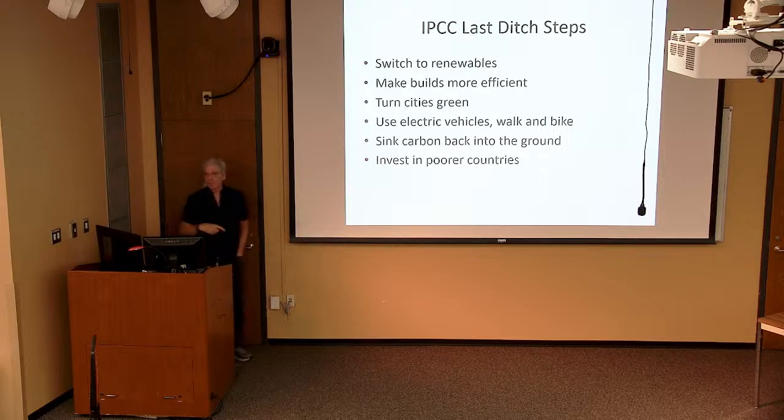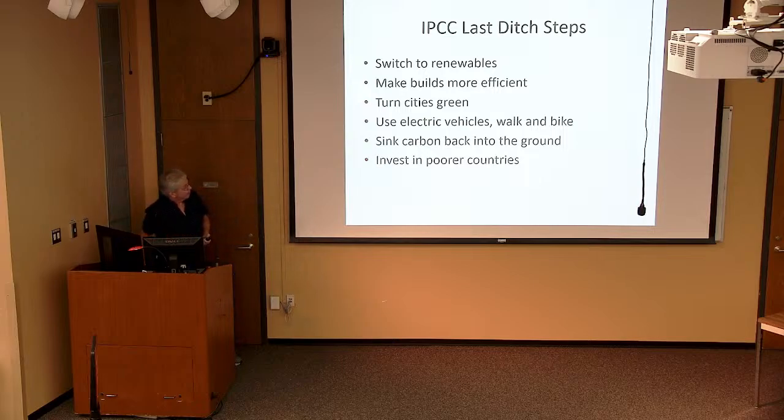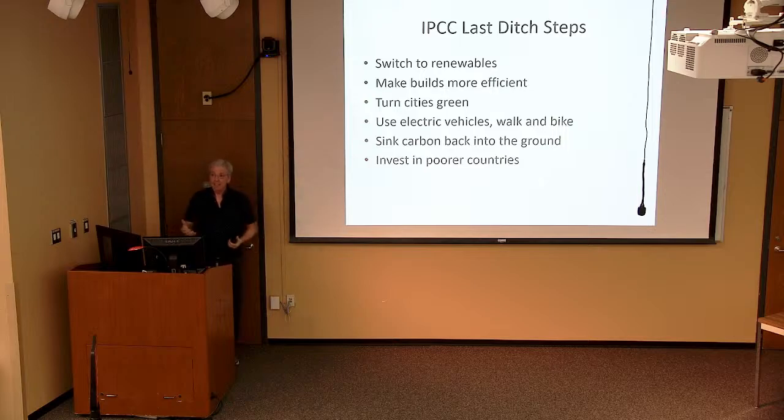Switch to renewable fuels. That's the number one thing. Make buildings more efficient. Buildings breathe, just like your house breathes, skyscrapers breathe, and they're filled with methane and other greenhouse gas emissions. And they come out of the windows, out of the smokestacks, and that is a big problem. Half the world's people now live in urban areas. We used to just focus on power plants and car tailpipes, and those are obviously big contributors, but buildings are just as important. You've got to address that. Turn cities green, for the same reason. Have more green space, have more trees.